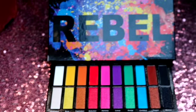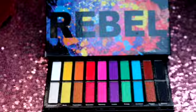Hi everyone, so I'm very excited to bring you this Rebel palette by Coastal Scents. They sent me a copy just before their launch, and today I'm going to pair it up with PiXi by Petra's quads. They are glitters and they look so cute, so I'm going to pair these two and create a look for you.